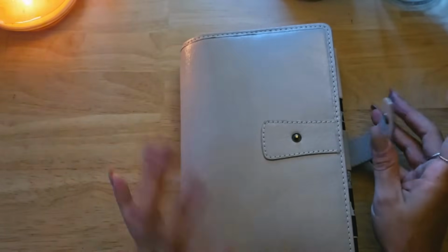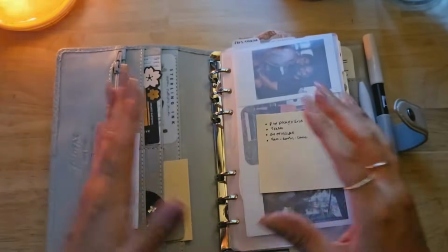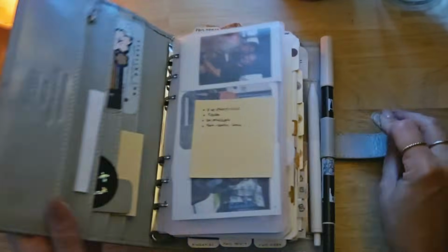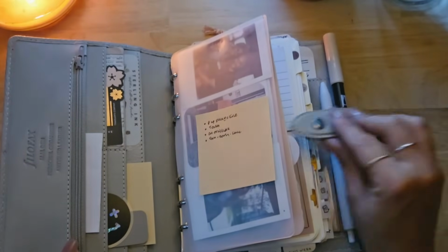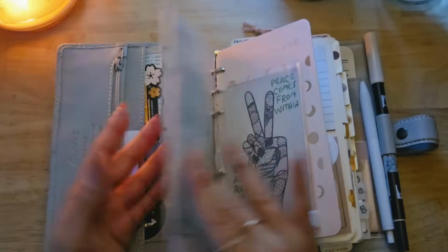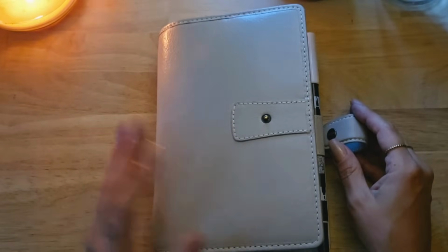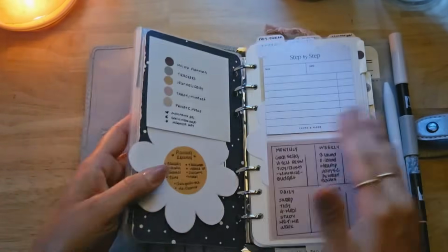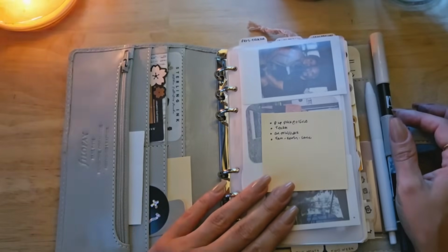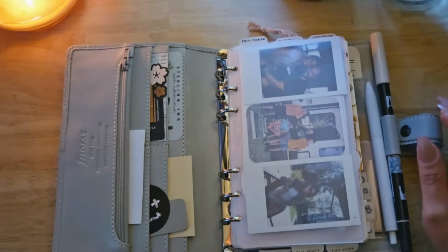I've been in it for about a month and a half, so not a lot has changed in terms of the setup, but in terms of the feeling itself, a lot has changed. The closure is more manageable right now, and like I said, it lays much better than it did before. As far as setup goes, most of it stays the same in terms of the pages, the layouts, and the sections I'm using. Maybe I added one or two different ones from what I shared with you before.